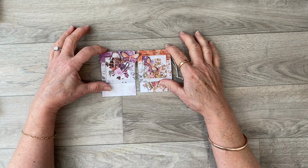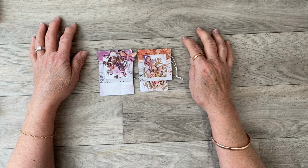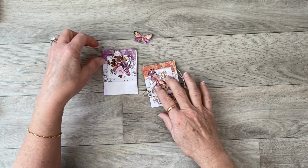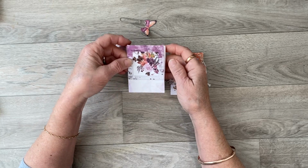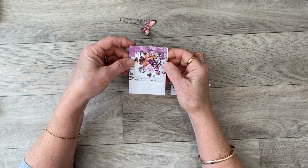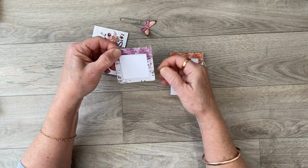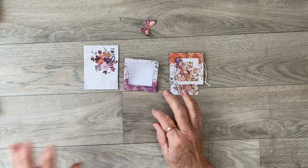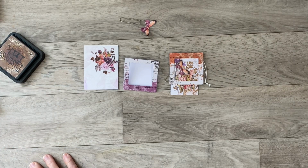So this is my design team project. I think it might be for July. We're in September. Yeah, okay. But I've had fun and now I'm doing a little bit of ephemera. Some things that came were die cuts and all sorts of packs of ephemera that are gorgeous. So what I thought I might do is make something with these. I'm going to try and keep it pretty simple, otherwise I will be here forever working on this project.